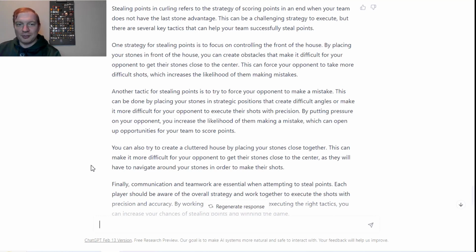Force your opponents to make more difficult shots. Force your opponents to make mistakes. I mean, very generic advice and very similar. This is a D. I mean, maybe if I hadn't seen the previous ones, I'd upgrade this to a C. But, you know, ChatGPT, you got to be a little more specific. We're talking about stealing as opposed to just playing without hammer.